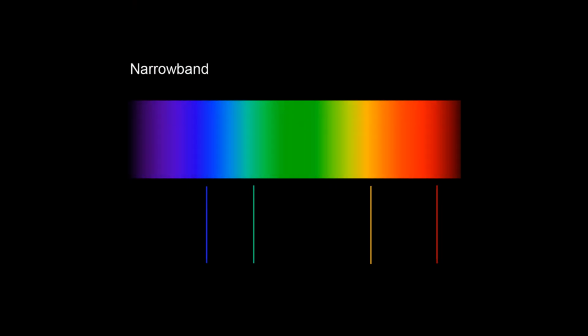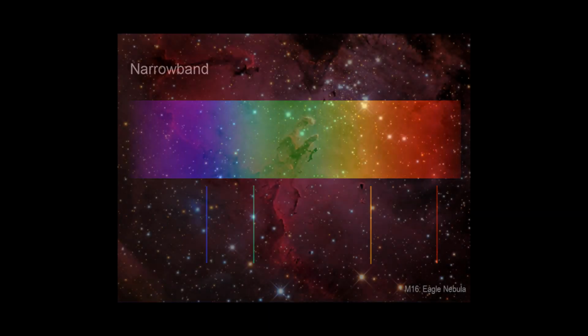Another kind of color representation is done through narrowband imagery. This method captures light of specific wavelengths, which results in a high contrast image of nebular features. However, this isn't a true full color image because all of the other wavelengths of light are just not included.